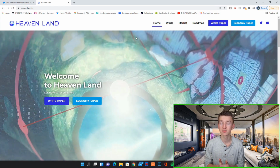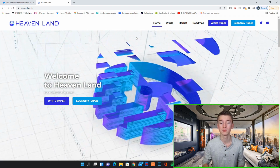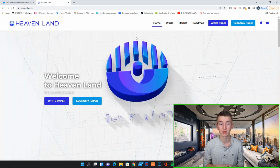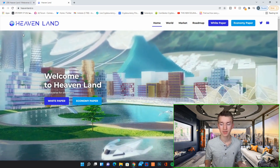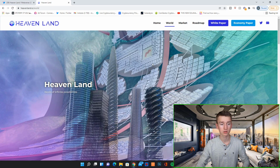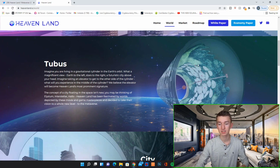It looks super impressive, and as you know, metaverse projects in general are super hyped up at the moment, and basically every single metaverse project does extremely well. They're minting January 30th, which is next Sunday, so in 7 days. And here's basically a look of their metaverse. So you have Heavenland, World of Infinite Possibilities. So you have their metaverse, which is floating around in space, as you can see right here.